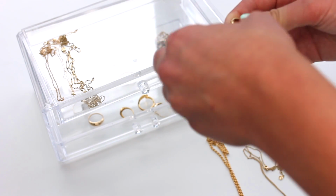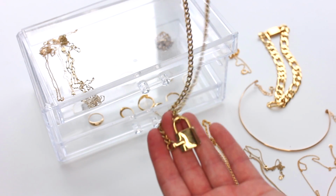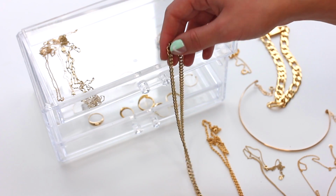And again, it's magnetic, so it's really easy to put on and off. And yeah, it looks really good either on its own or layered with other necklaces. I just really like it. I've been wearing this a ton this past 4 or 5 months.